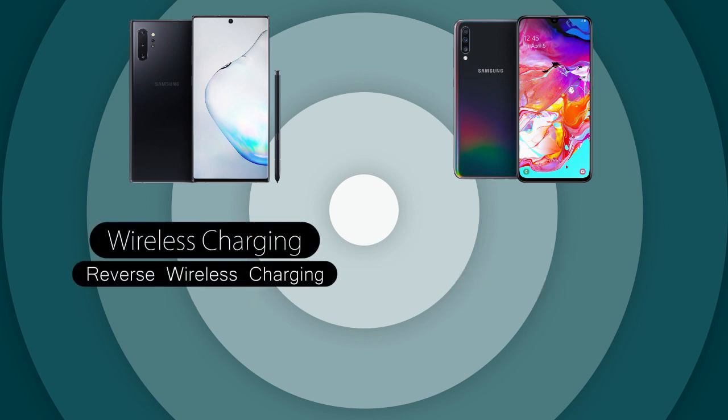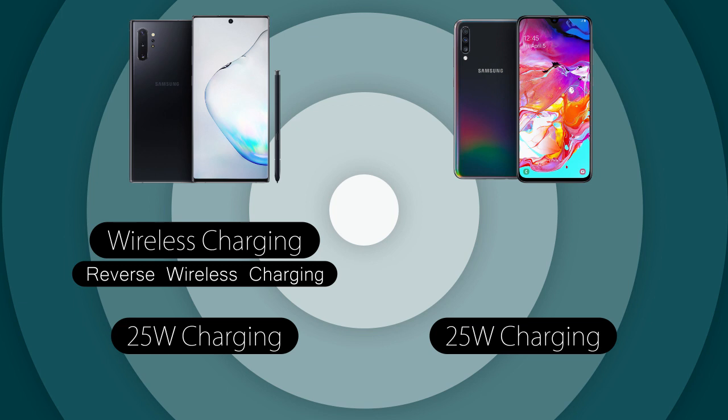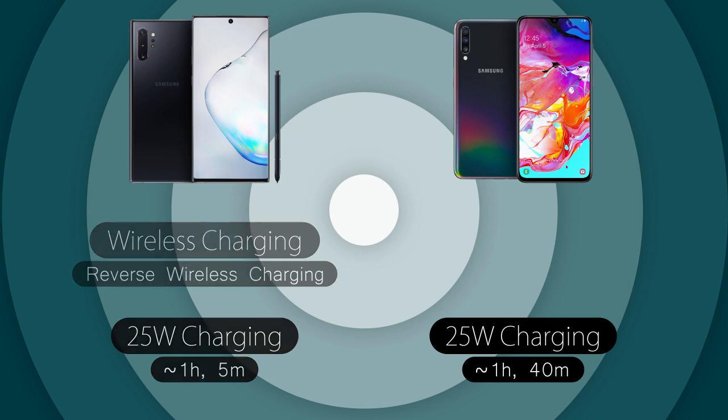The Note 10 will have wireless charging, which requires a separate wireless charger, and as for recharging, both phones will come with a 25 watts charger, but the Note will take just 1 hour and 5 minutes to fully recharge, versus the A70 takes close to 1 hour and 40 minutes to do the same.